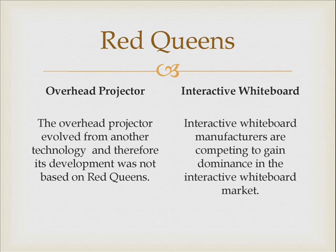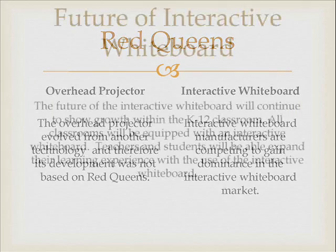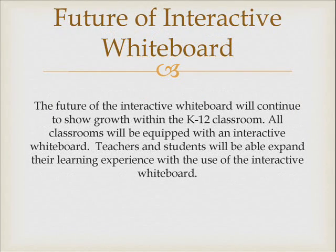Red Queens is a process where two technologies suddenly move ahead of a bunch of competitors because of their fierce competition. The overhead projector evolved from another technology and therefore its development was not based on Red Queens. The interactive whiteboard manufacturers are competing to gain dominance in the interactive whiteboard market.